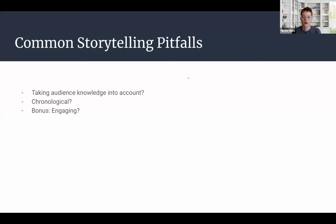One of them is when a person's telling a story in a professional setting, they may not be taking the audience's prior knowledge into account. That's going to lead the audience to get confused. And if the audience is confused, the stakeholders aren't going to act on research because they're confused. So we want to make sure we're taking that into account.